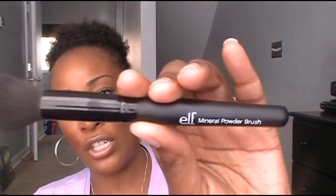And finally from e.l.f. I have the Mineral Powder Brush. Now this one, like I said before, is kind of small, but I still like it to apply my powder. It still does a good job, so I like those. I got these from eyeslipsface.com. I'm not sure if they sell these particular ones in stores. I don't think they do, so I purchased these online.